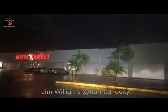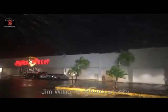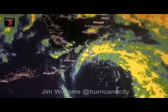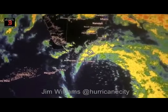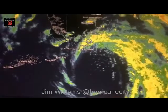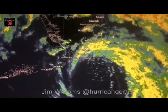I'm in southern Key Largo. All right, you guys, let me show you what's happening here on the radar. There's my position. We are right in the oranges that are coming in on the northwest side of the eye, or the center of Eta. 65 mile per hour winds.